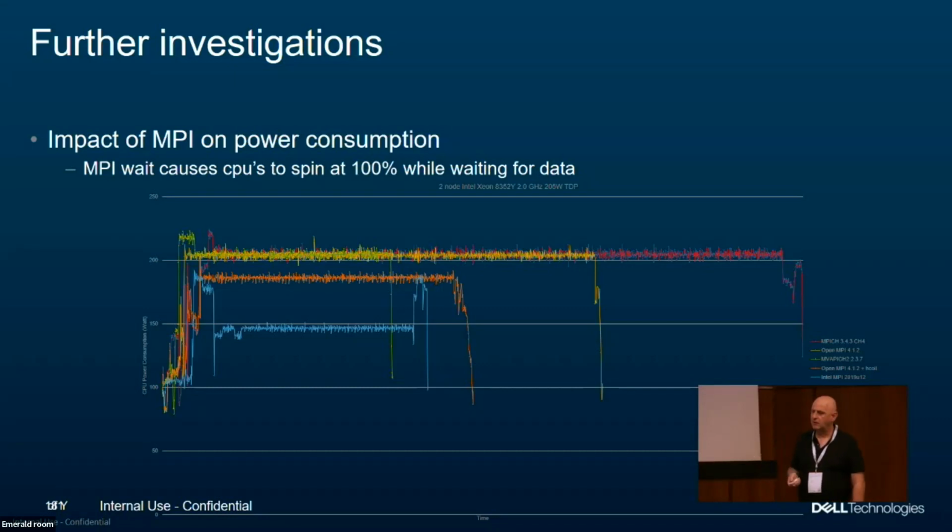It's very small to read on the slide, but the blue line is interesting. That's the Intel MPI. They found a trick to have the wait states in a lower CPU state so that the other cores that are not waiting, that are actually calculating, get more time and a higher frequency. So your time to solution shrinks, which means your total energy consumption goes down, which is very interesting. Standard MPIs, like OpenMPI, are actually not very good at that. They just keep the CPU spinning at 100%, consuming maximum power, which is what you don't want.